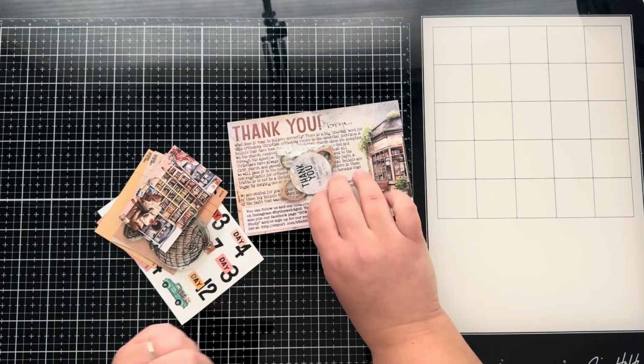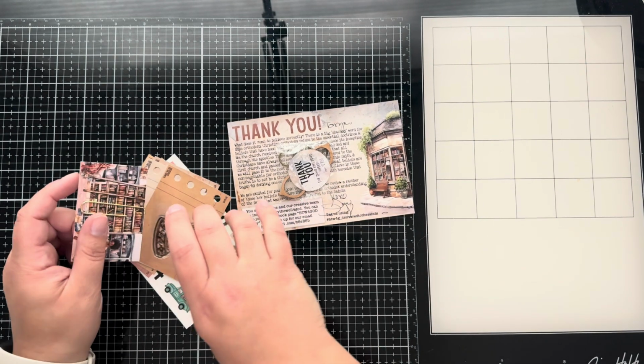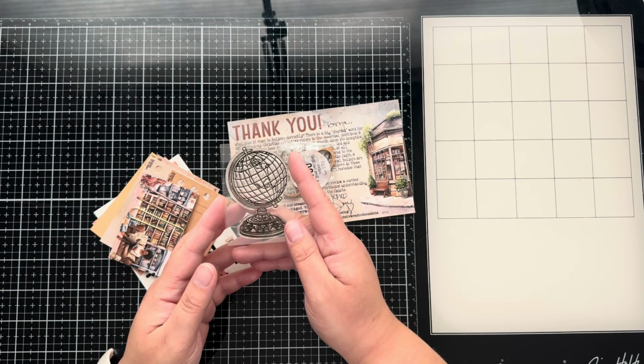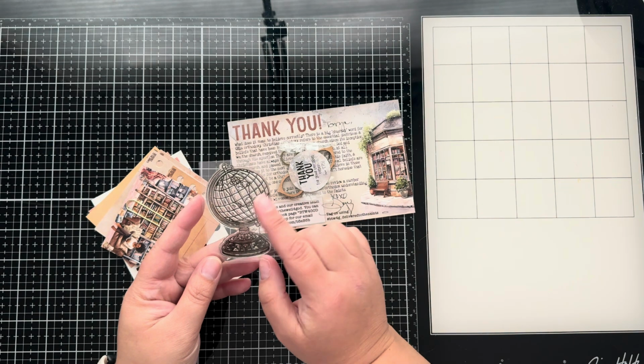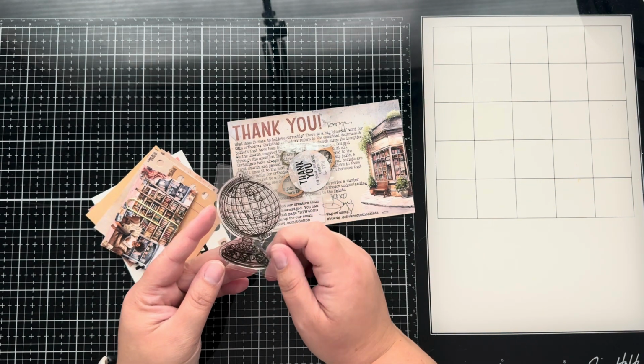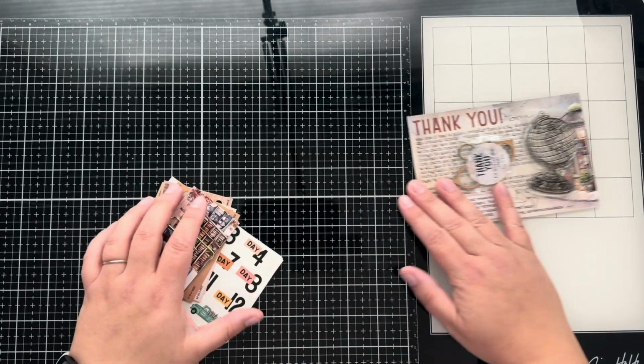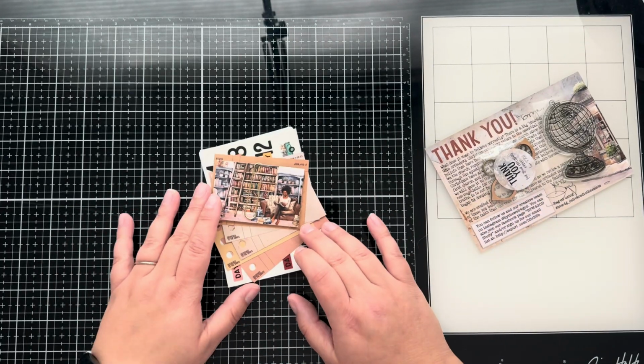So that'll be fun. We also have your kit stamp. This is for anyone who orders $50 or more. This is a 2x3 stamp of a globe, really intricate and beautiful. And then this is what's in an average goodie bag.